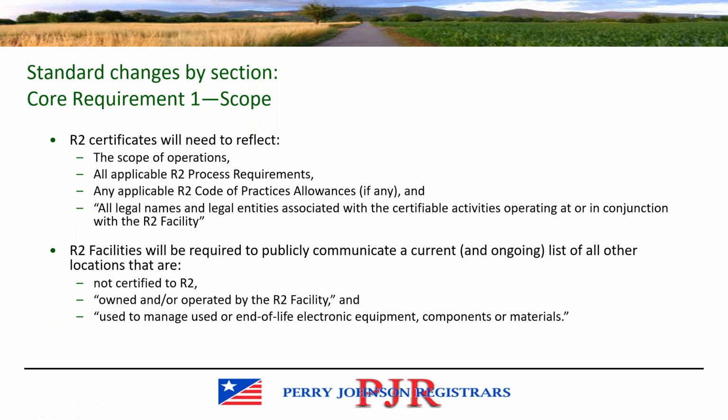I mentioned that there are some changes to the way the certificates themselves will look as well once we are accredited and can issue those accredited certificates. You'll see the scope as you did before. You'll see allowances, if any, as you did before. You'll also now see all applicable process requirements and all legal names and legal entities associated with the certifiable activities operating at or in conjunction with the R2 facility.